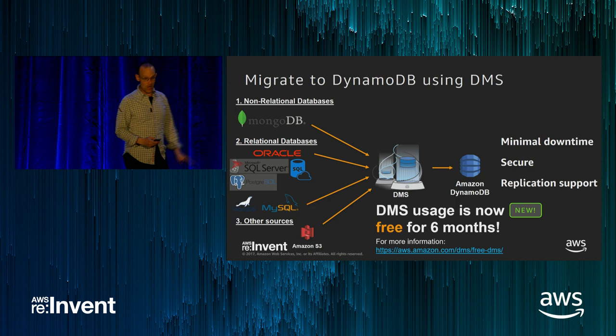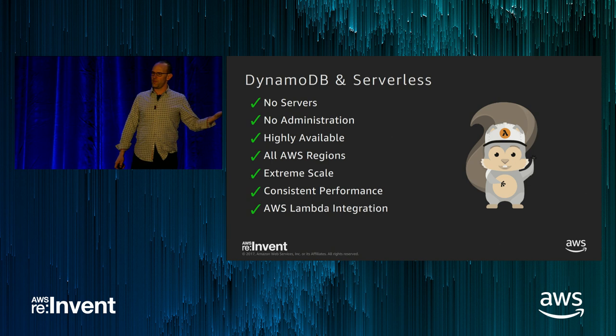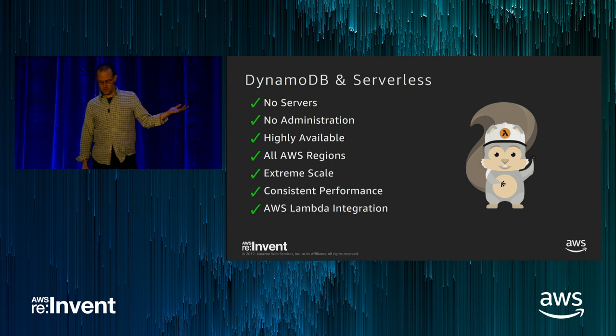All right, so what have we been talking about here? DynamoDB, serverless is this great thing that people have been talking about. We think DynamoDB fits really well in this paradigm. You can see all these attributes. I won't read the slide. You go from one request per second to millions.